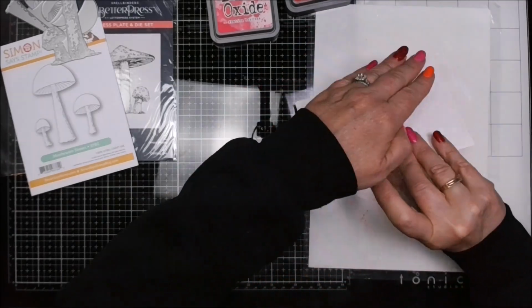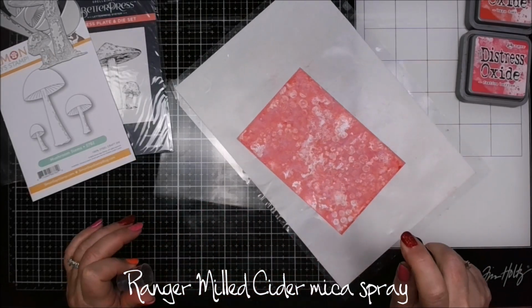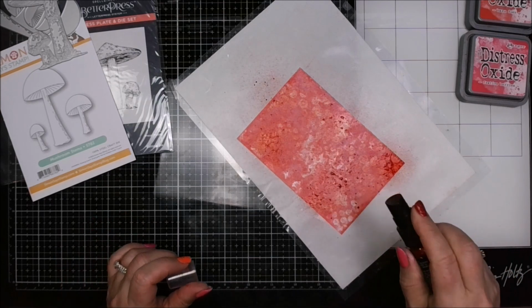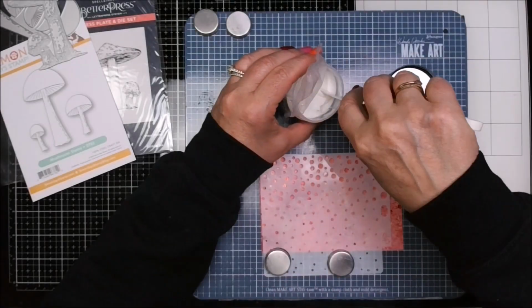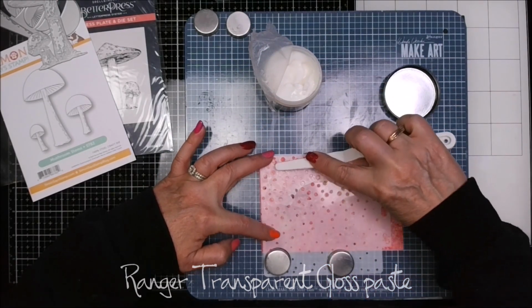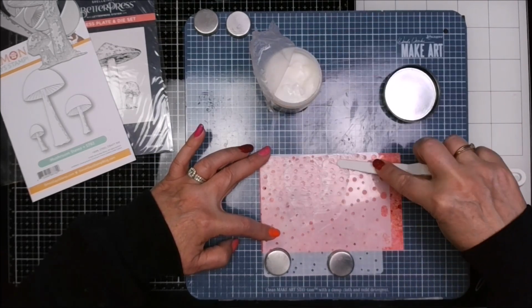And I thought, okay, you know me, I like the shine. So we're coming in with the mica sprays. This one was mulled cider, just to add some extra shiny spots in places. And another of my loves, the transparent gloss, pushing it through an old stencil. I'm sorry, I can't remember the name. It's one of the ones I've had hanging around for years.